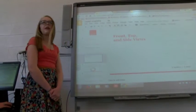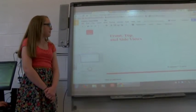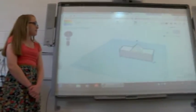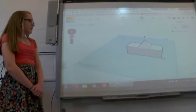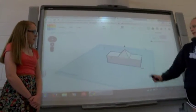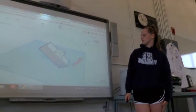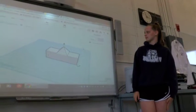Their model was not printed, so we are going to pull it up here. That's it, right? Well, this is the back, and the door is on the front. This is the back of the tent. Oh, okay, I'm sorry.